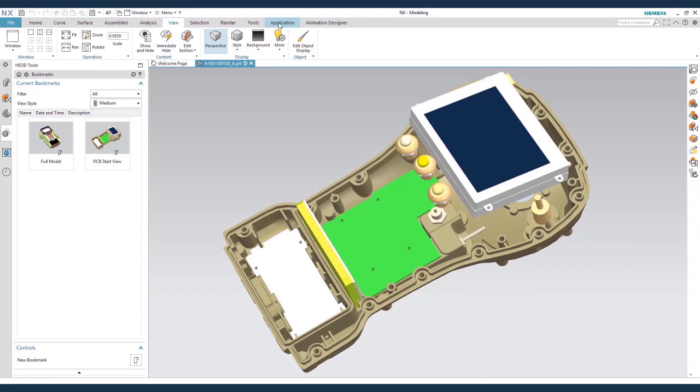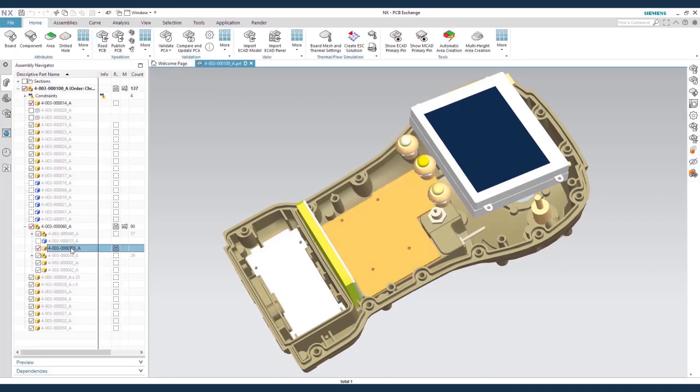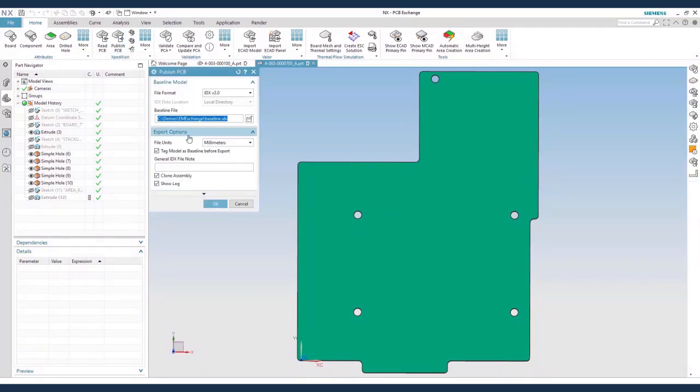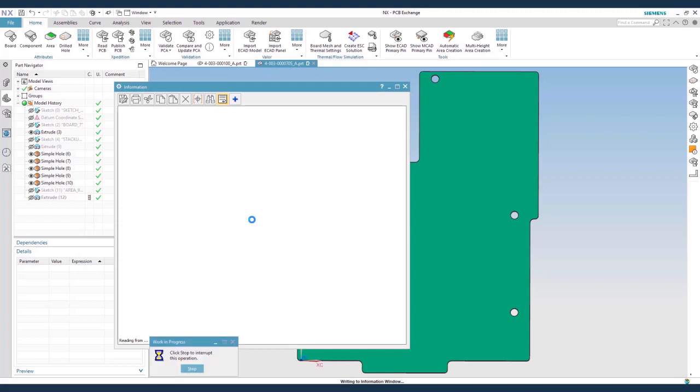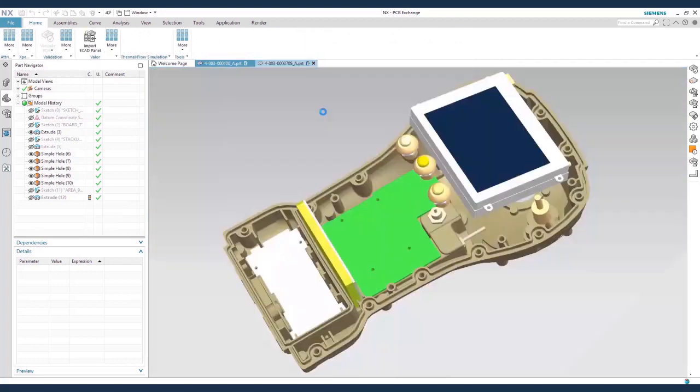While designing the complete product in NX, the mechanical engineer also created the board outline and mounting hole locations. We will then use this information to import to the PCB design tool. To get started, the mechanical engineer needs to activate the PCB from within NX. Open up the PCB Exchange application. We then need to publish the PCB, choosing the proper file format, IDX 3.0 for PADS Professional. We can set the file name and tag it as the base model, since this is our starting point. Click OK. Once the information has been exported, we get a quick report showing that the board outline has been generated and the mounting hole locations have all been created as well. With this completed, the PCB design engineer can now import the content into Xpedition.